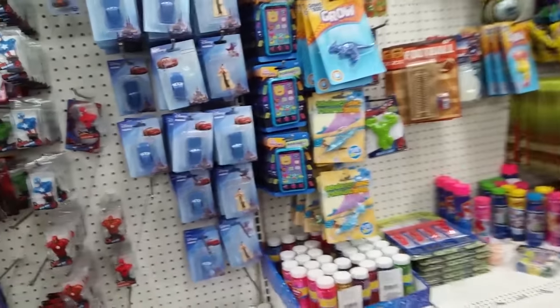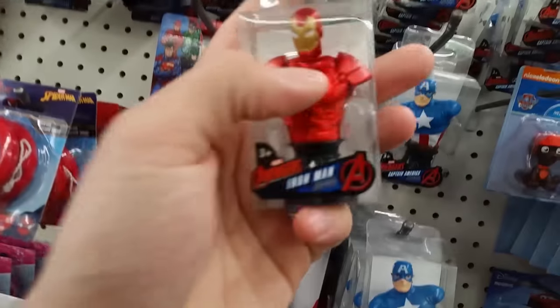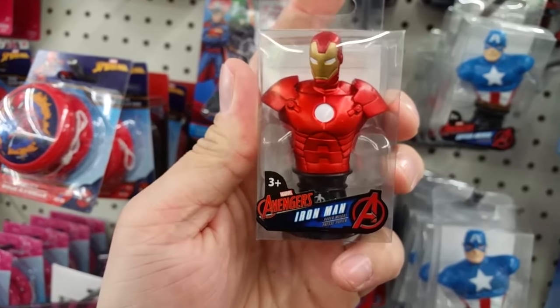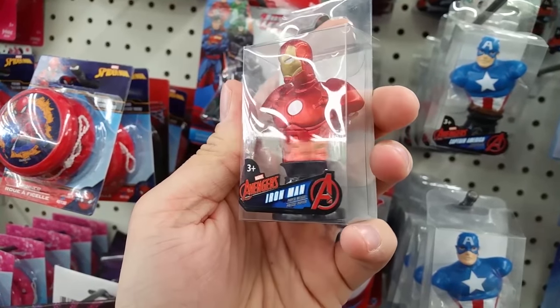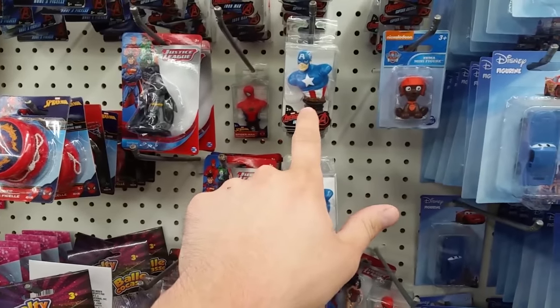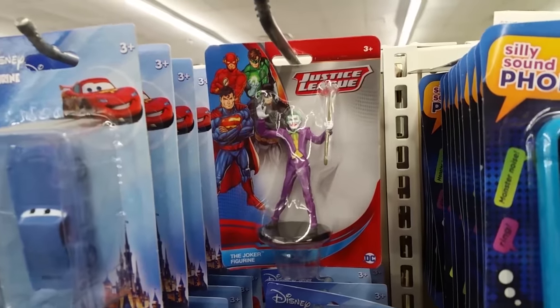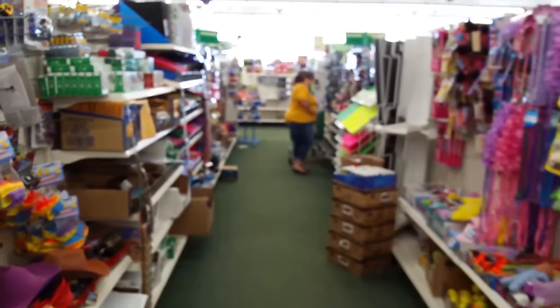But anyway. Oh, by the way, if you guys are Marvel fans or something, these are kind of cool. It's a little Iron Man. It almost looks like automotive paint they used on it. It's really shiny. I think it's just him and Captain America, the only two that they have. And then, you know, you got some DC stuff and Disney things or whatever. I like Dollar Tree.